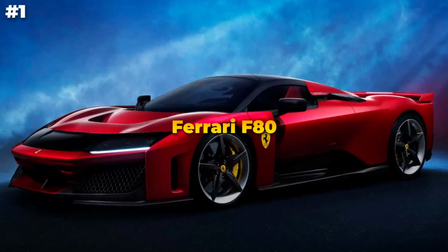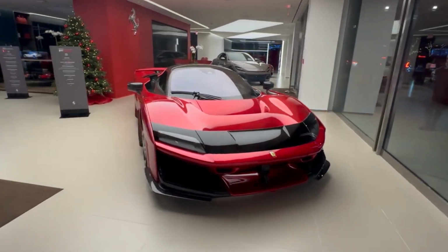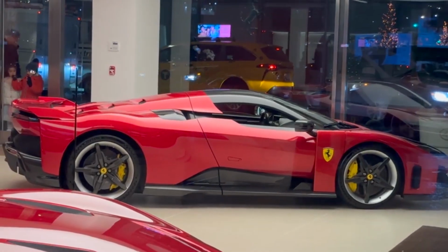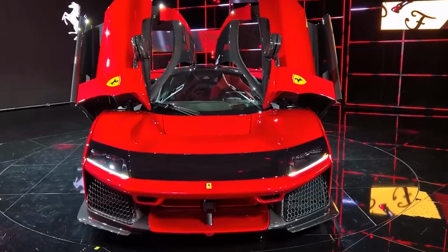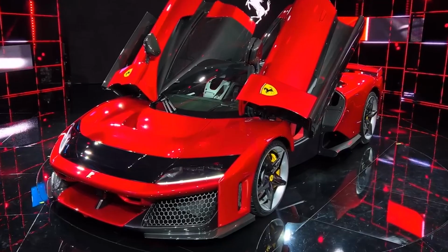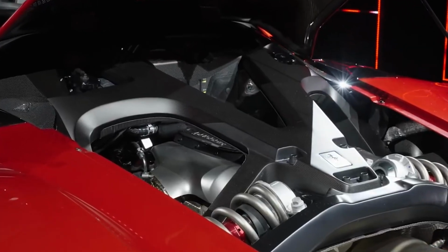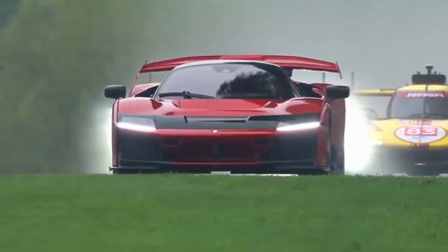Number 1, Ferrari F80. Designed by Adriano Reilly, this concept reimagined what a hypercar could be. Its design fused F1 inspiration with fighter jet aggression. Under the hood, well, theoretically, was a 900 horsepower twin-turbo V8 paired with a KERS system, adding 300 horsepower more for a total of 1,200 horsepower.